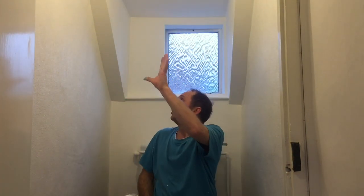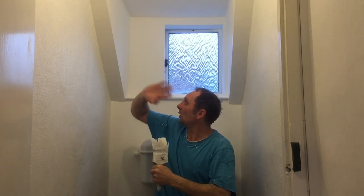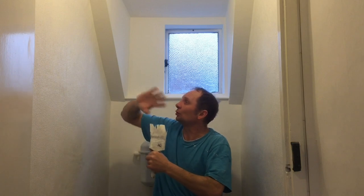Right, so that's all the white cut in to the wallpaper. So what I'm going to do, I'm just going to wait for that to dry, and then I'm going to cut in the wall colour in the whole room. So, yeah, in a minute.